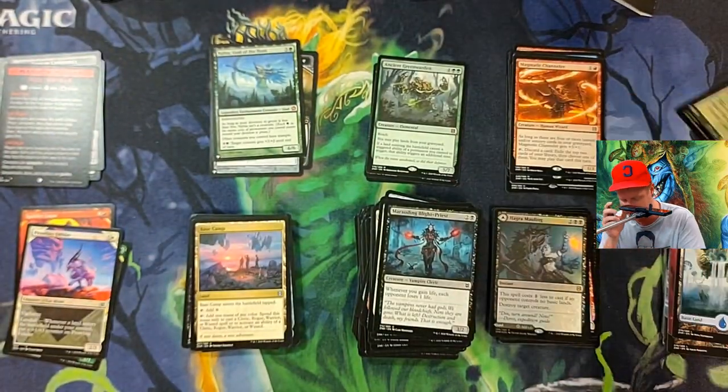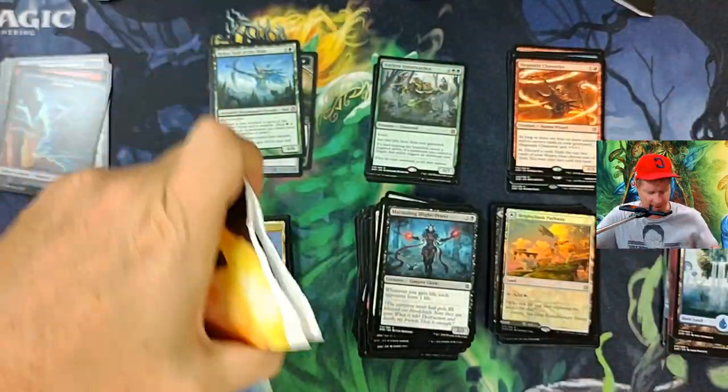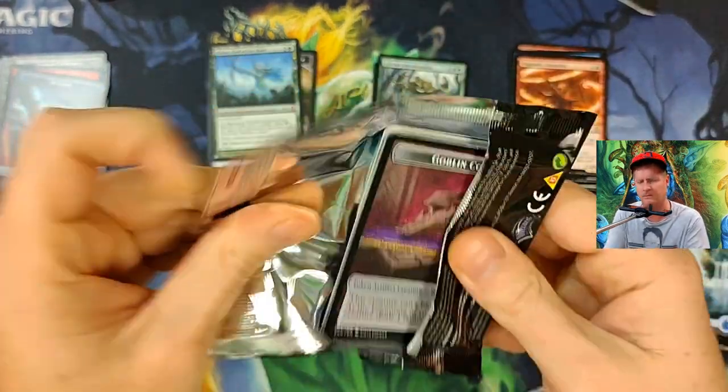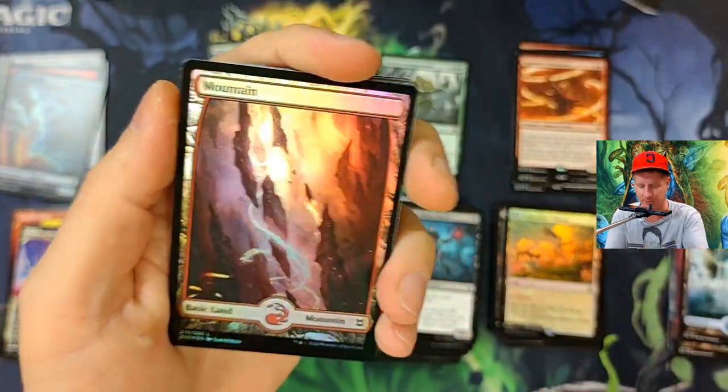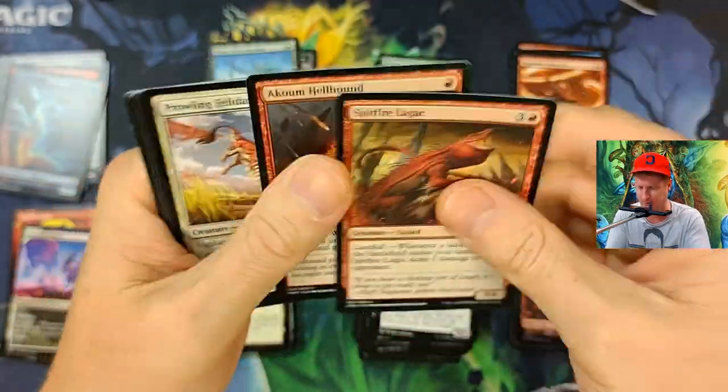Can you get extended art out of these? I'm not really sure. I don't think you can. I don't remember. I can't recall correctly. See? Maybe that's what happened. Maybe they weigh something different. Foil Mountain, pretty cool. Maybe they weigh a little different.